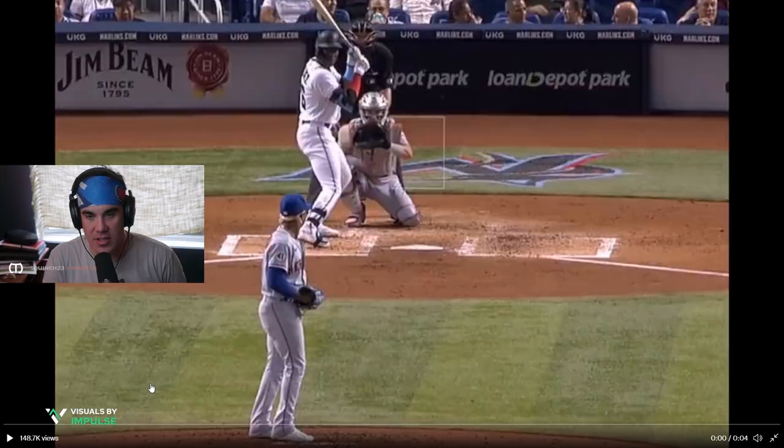Starting with fastballs, and I got to give some love to my teammate Marcus Stroman throwing a front door sinker here. Now, this is Jesus Sanchez. He's up on the plate. You can tell Mac wants this thing way in. Let's see how it goes.